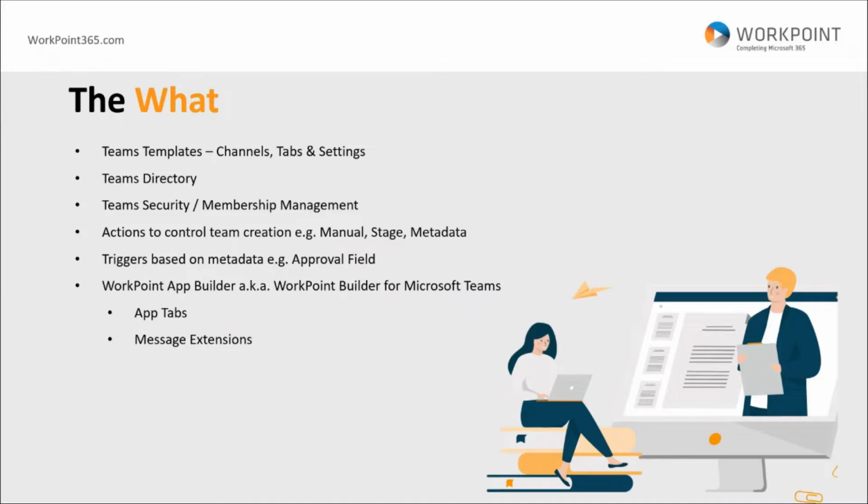You want to have a similar structure for every team that you create, whether that's channels, tabs, and also the settings. We have a Teams directory, so being able to go and find those teams that you're a member of, or that are within the organization, or from a PMO perspective, you want that directory of all the teams.